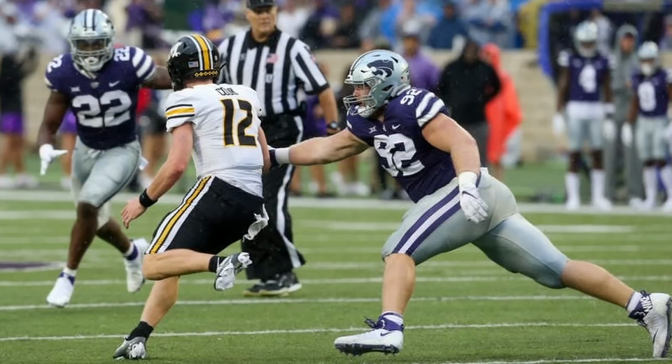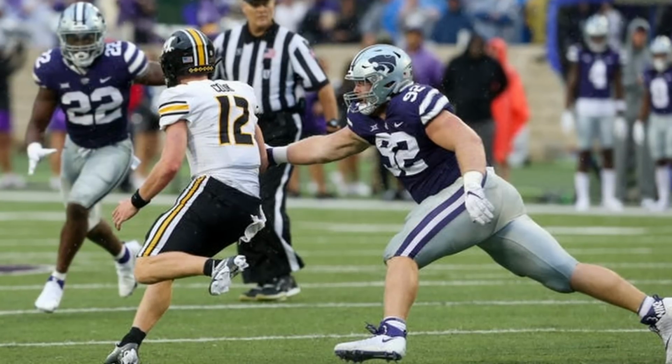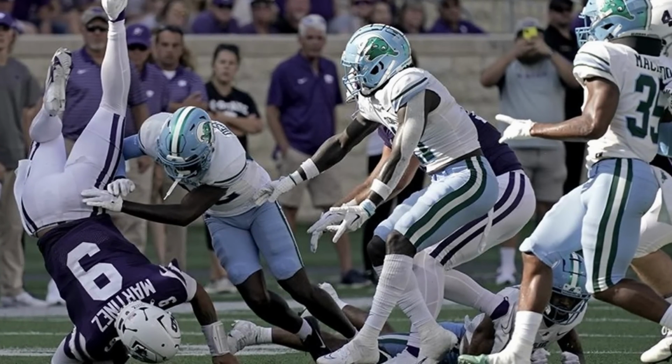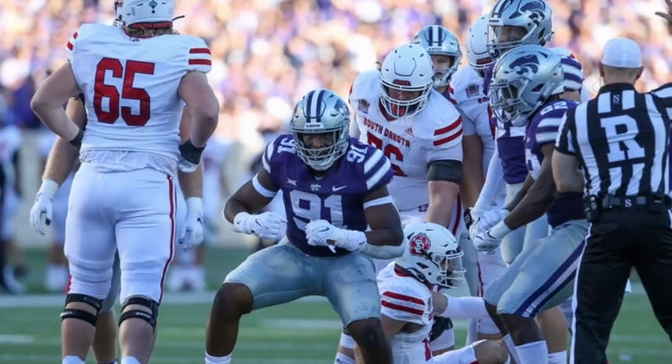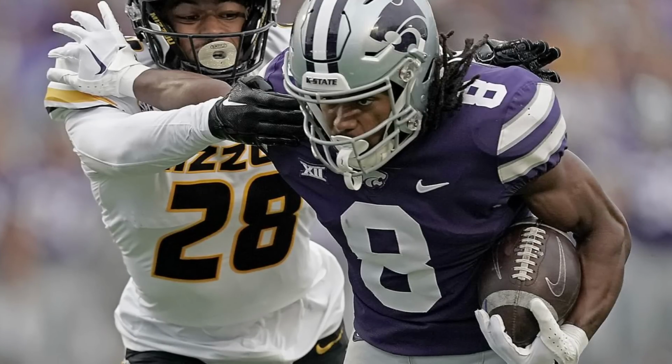I've been impressed with their ability to force turnovers, and I do think this is when Dillon Gabriel's perfect streak of no interceptions ends. The Wildcats had been downright dominant through 2 games until they took an unexpected stumble against Tulane this past Saturday. The South Dakota game went as expected, with the defense pitching a shutout, and the Missouri game was a statement.